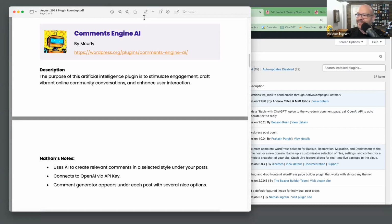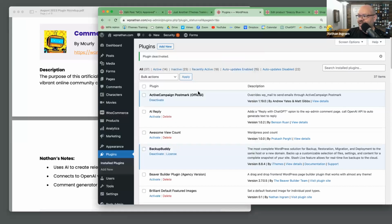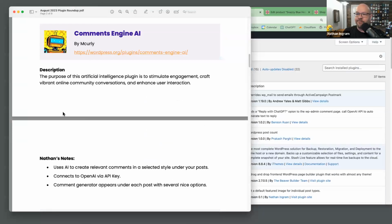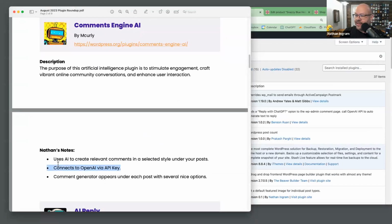So the first one is called Comments Engine AI. So let's activate Comments Engine AI. Now, both of these plugins, by the way, this one and the next one, are going to use an OpenAI API key. So you'll need to create an OpenAI account and add an API key over. And it's based on volume, and it's a metered usage. It's very, very inexpensive for text replies. Just pennies. It's very, very cheap.